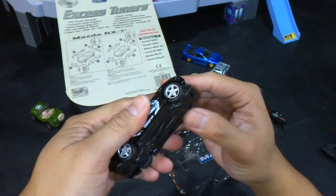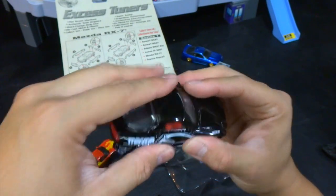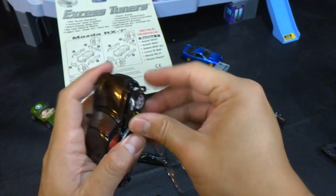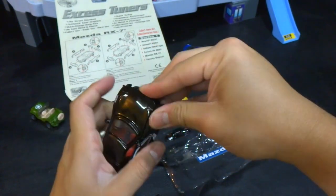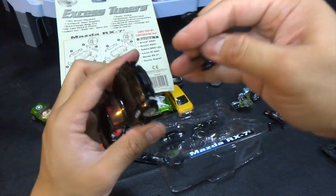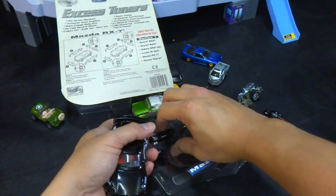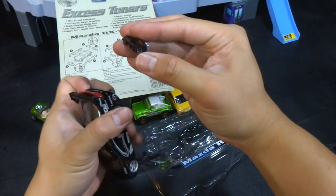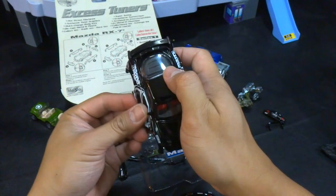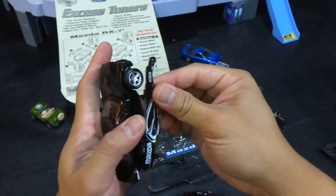Alright. Kind of loose. See, this one doesn't want to go in. Oh well. There we go. You can see it's still not in here. Oh well. Here's the wing. Get that exhaust on. Oh my gosh, it doesn't want to stay. I'm going to have to push this hard in.